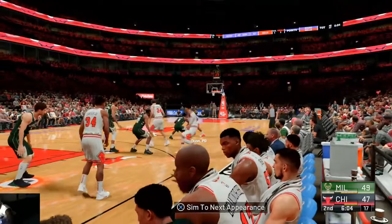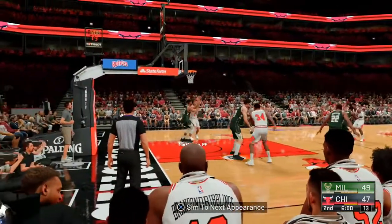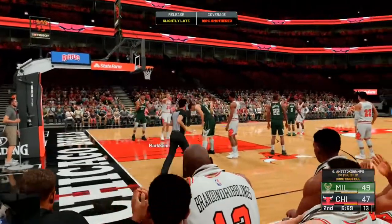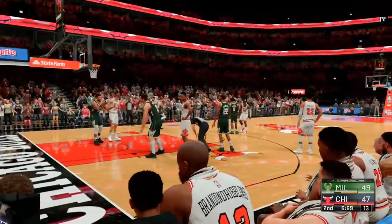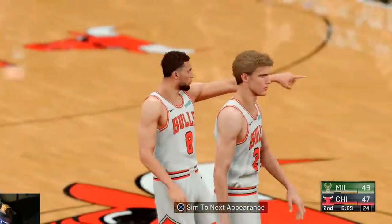Bucks on defense. Dunn passes to Markkanen. Looking to end the run. And 2 free throws coming up. Unable to get that one to go with all the contact. Last season for Markkanen didn't really go as planned.